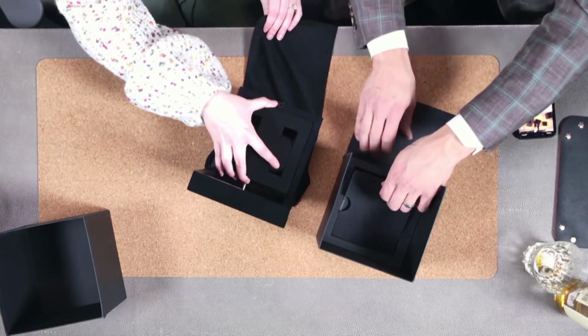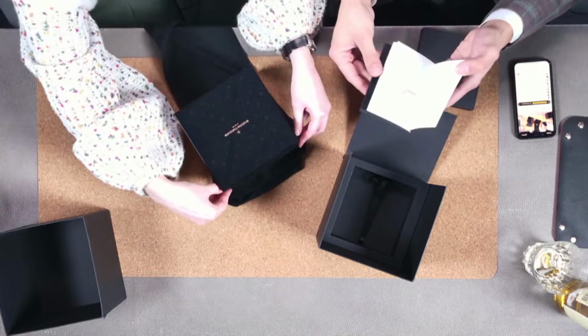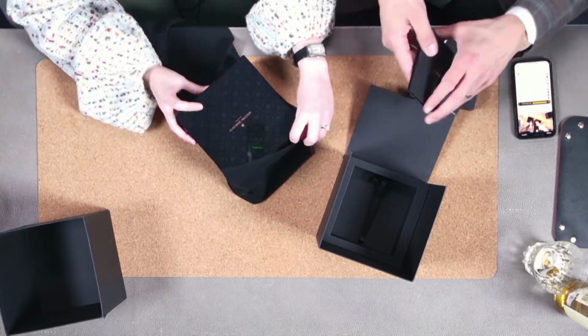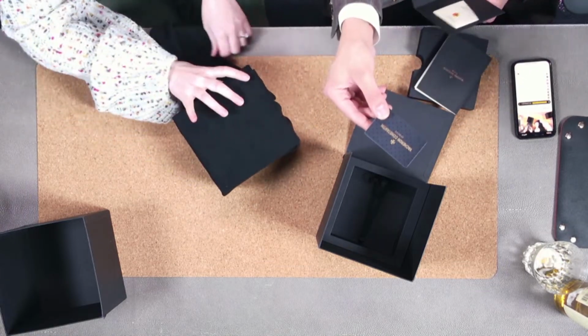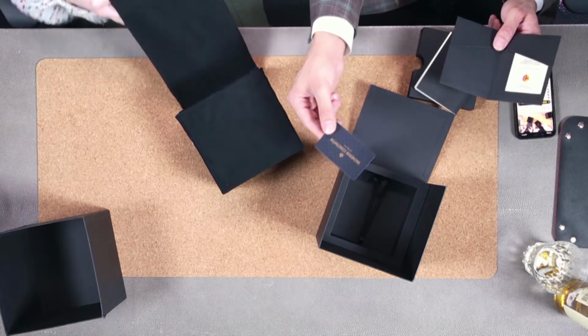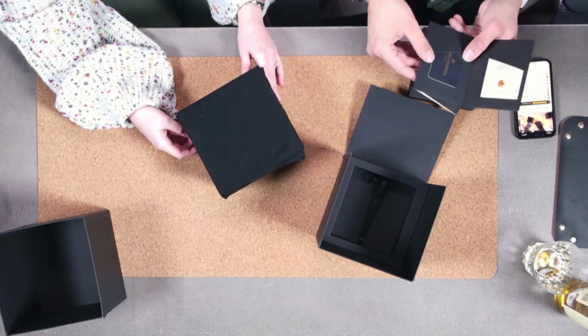And then underneath all of that, this is an earlier one where we actually have an instruction booklet. They don't come with that anymore. And then we have our card. More and more we're seeing this from watch brands, where they have switched to the credit card style warranty instead of a certificate or a booklet or something.